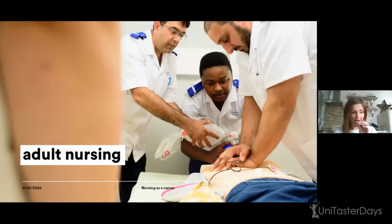So as the name suggests, you'll be treating and caring for people from young adulthood right through to end-of-life care in terms of physical health. And you'll find adult nurses working in a real variety of settings. So wherever healthcare is delivered, you'll find adult nurses. So hospitals, GP surgeries, in community settings, such as district nursing teams who might visit the home. But you'll also find them in other different settings, such as care homes, nursing homes, and prisons, and many more in between.